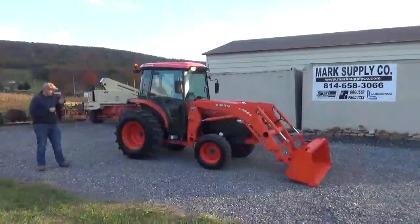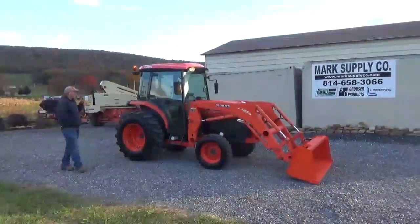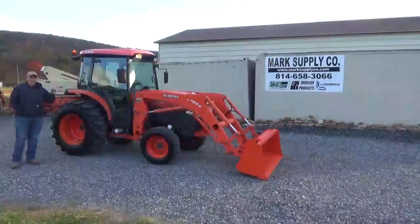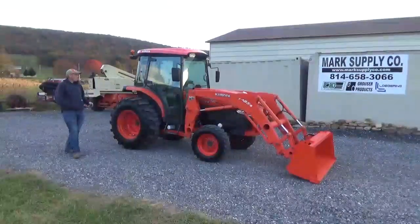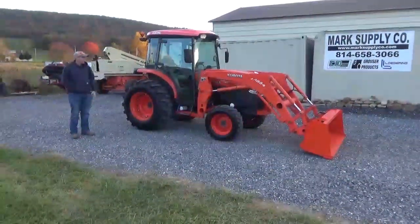Today I have for you a nice little Kubota L4740. This tractor has the Grandel cab, cab heat air, AM FM radio, LA 854 quick tach front loader with skid steer quick tach bucket. Tractor has 2,000 and a couple hours. I'll show you that when we go in the cab.